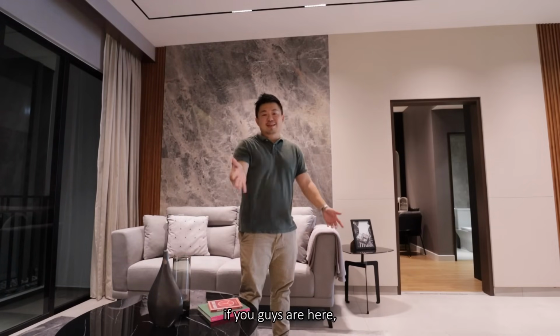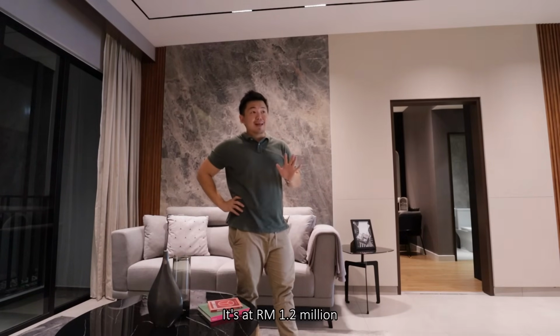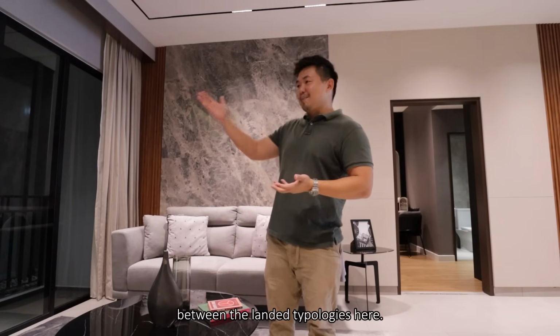If you guys are here, you should really check out the penthouse unit, it's at 1.2 million and it's a dedicated layout for penthouse, which is amazing lah. And it's going to be such a debate between the landed typologies here.